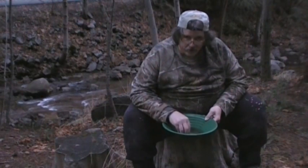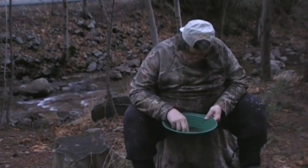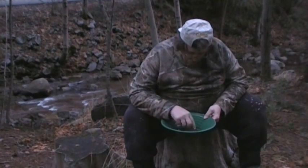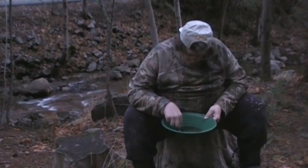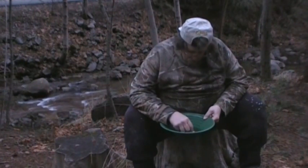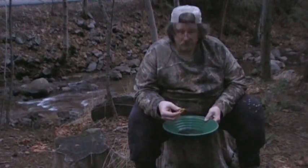Well, that's a clunker there. These other ones are clunkers too. Yeah, nice little nuggets. Got over the years different places. This one here actually was Grandpa's.